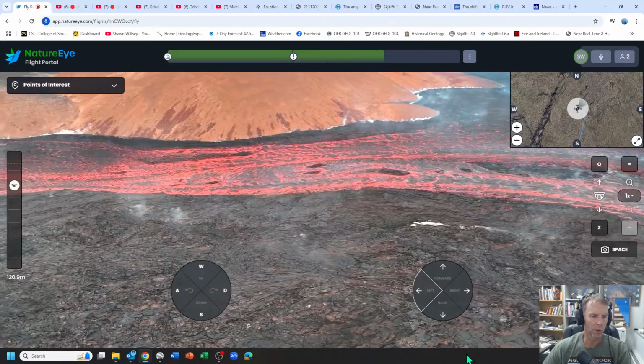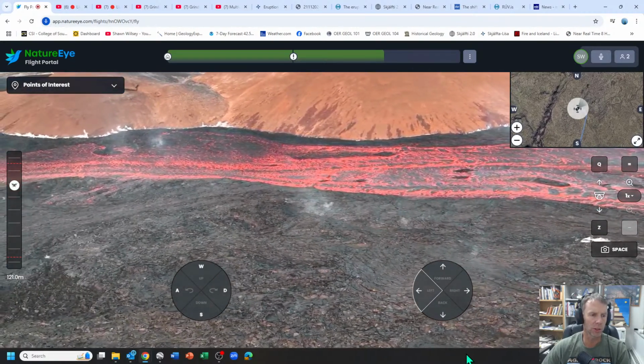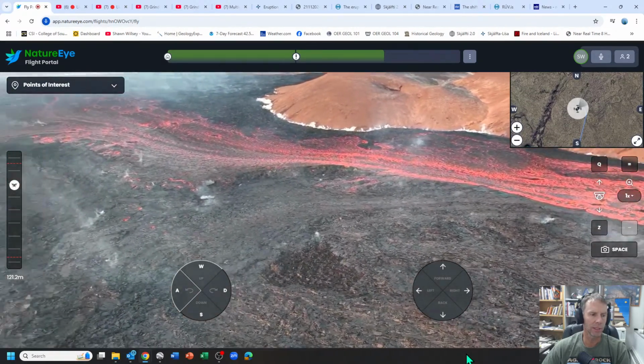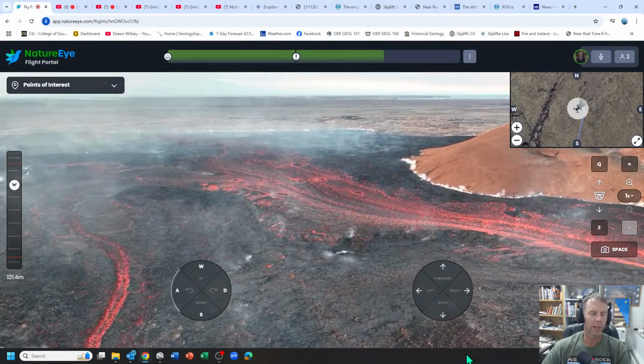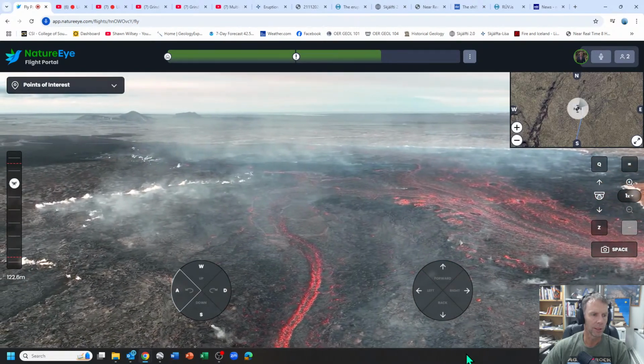So just a river of lava. You can see how fluid that is. There's some partially solidified chunks of lava just floating around in that. And then that's all headed down this way to the west. And then that's the stuff they're dealing with down at the Blue Lagoon.